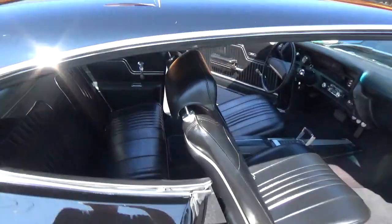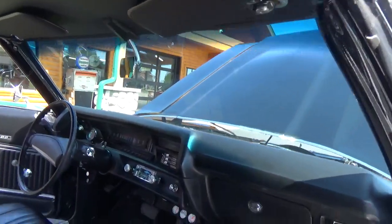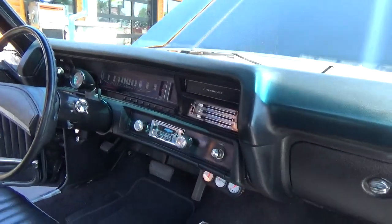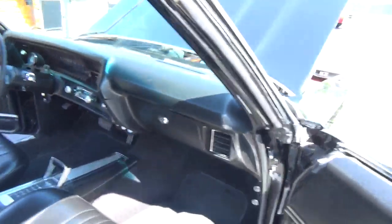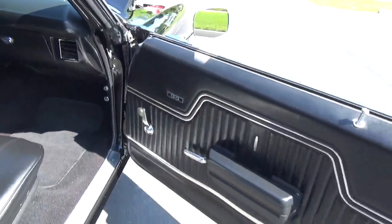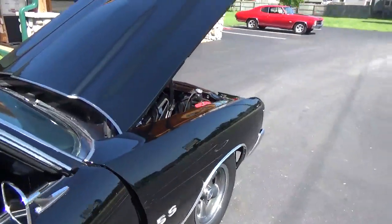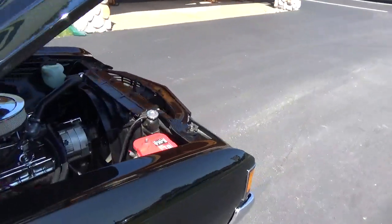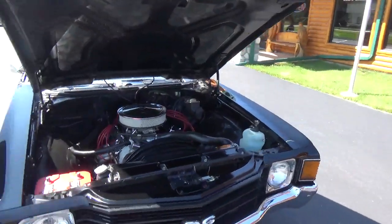It's a good looking car in black. So the headliner looks real tight, nice. It's got an AM/FM cassette retrofit direct fit radio and trio gauges there under the dash. And it's got a nice little running 350 in it.